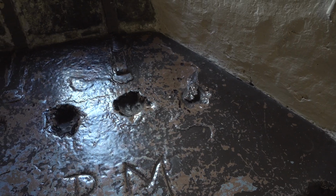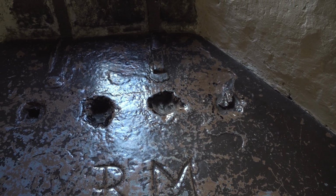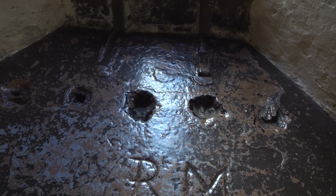Pretty cool feature that I've noticed inside the debtors' prison. These lumps and bumps on the windowsill here, for want of a better word, are where the shackles used to be attached to and driven into the stone. And this is where the prisoners inside the debtors' prison would have been shackled to. Pretty nasty way to be imprisoned.